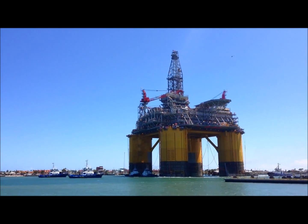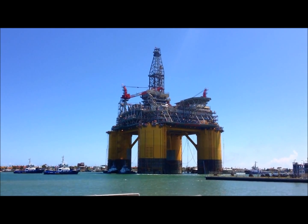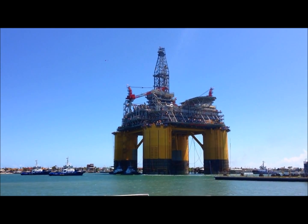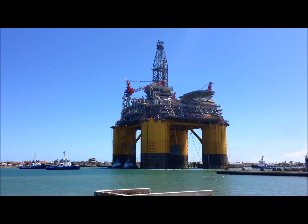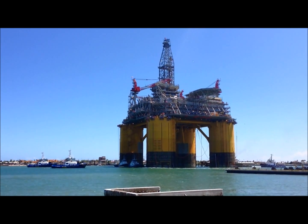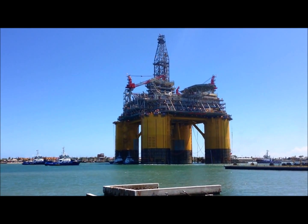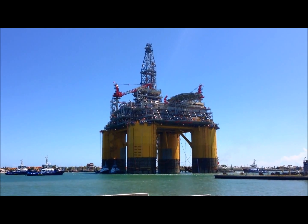The hull for the Olympus platform was manufactured by Samsung, and it was transported here by a heavy lift vessel called the Blue Marlin to the Kiewit Offshore yard, where it was integrated with the topsides. Kiewit Offshore has the largest land-based heavy lift device. That's actually what they're called, HLDs. They'll pick up 13,000 tons.